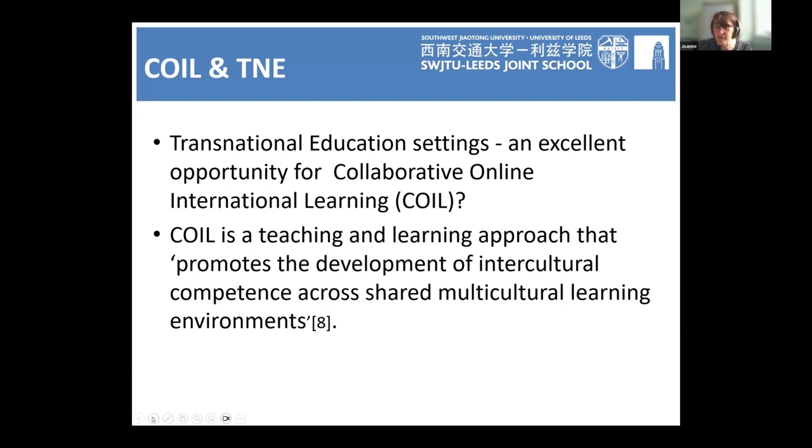And with collaborative online international learning, we talk a lot about students studying abroad and going to study in different areas. But actually, this is a really inclusive experience because all the students get an international experience, whether they can afford to travel or not. Everyone on both sides benefits.